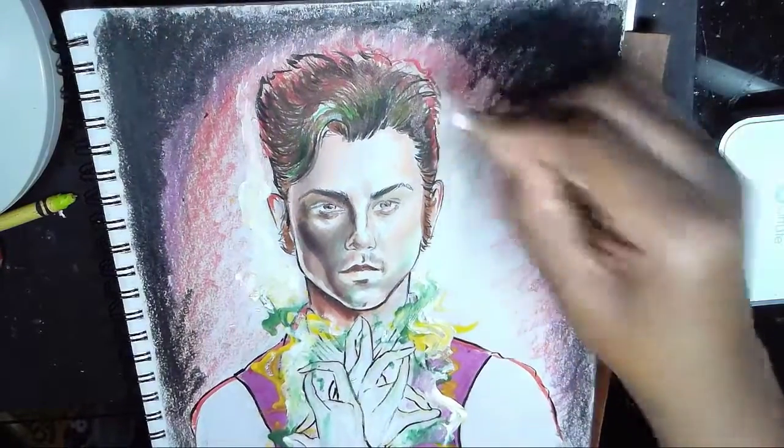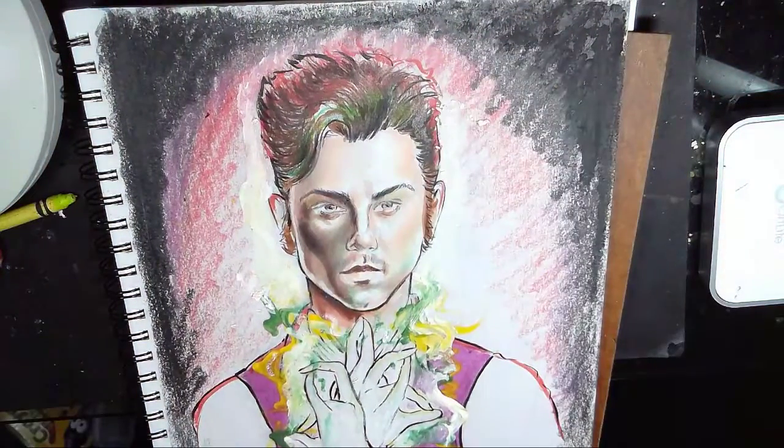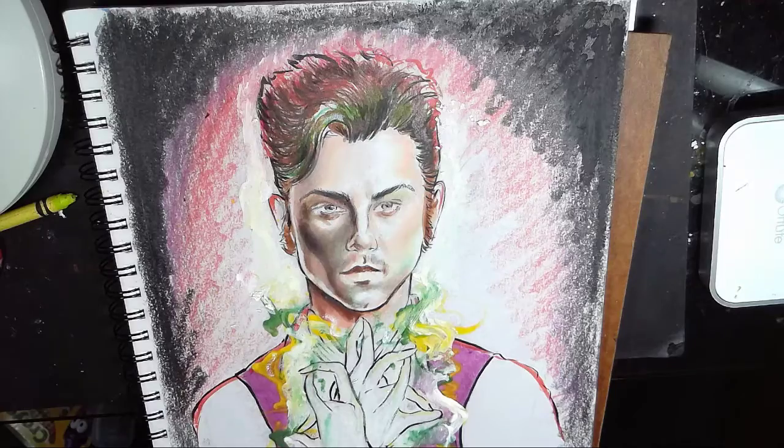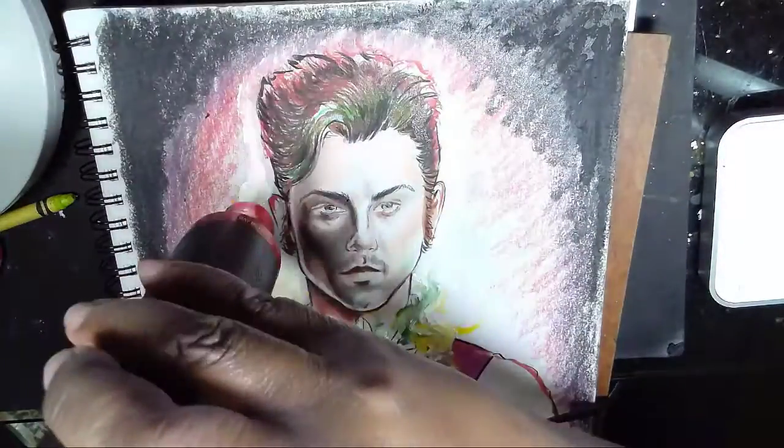Another thing I've got is how to do, what are they called? How to do cartooning, fantasy cartooning. Oops.